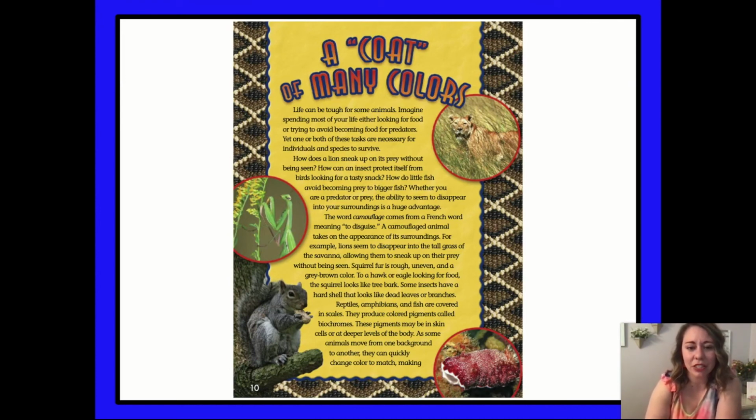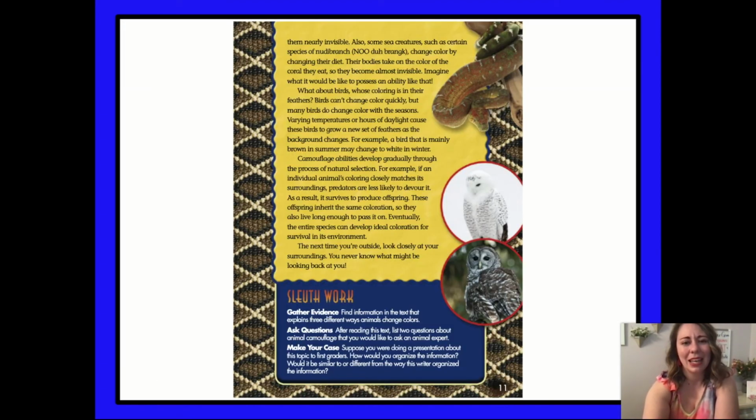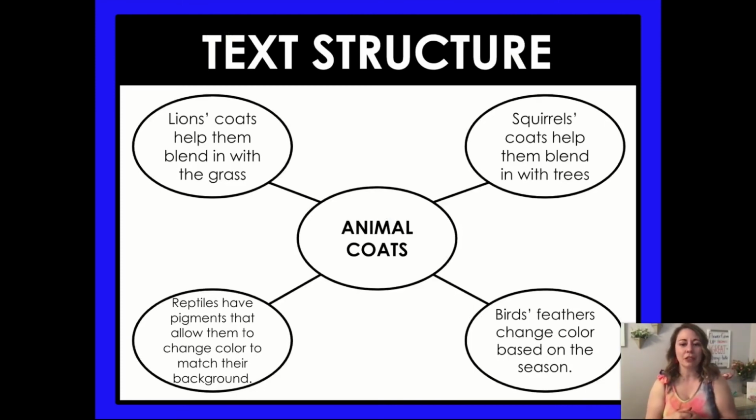Reptiles, amphibians, and fish are covered in scales, and they produce pigments called biochromes, and these pigments may be deep in their skin or out, and it helps them to change color quickly to match their environment. So the reptiles I put in have pigments that allow them to change color to match their background, right? And then lastly, let's see, the birds. Remember, the birds have their feathers that change for different times of the year and different seasons to help them blend in. So I said birds' feathers change colors based on the season. So again, all of these details are describing the animals' coats or how they are able to blend in with their surroundings. So I think this text is also descriptive, just like our last lesson, because it is giving all these details about animal coats and skins and how they are blending in.